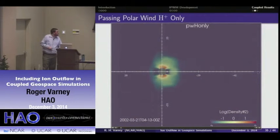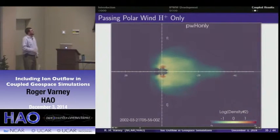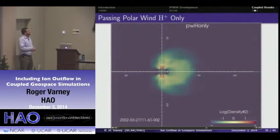And what you're going to see is it comes out and fills a lot of the magnetosphere. That's a substorm kicking off. And then it settles into a steady magnetospheric convection state. And then that's the northward turning. And then that's the next southward turning. Another substorm kicks off, and then it settles back into another steady magnetospheric convection state.